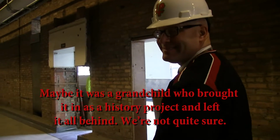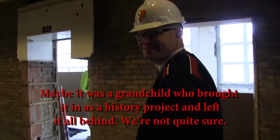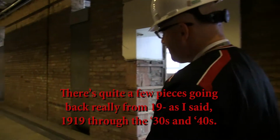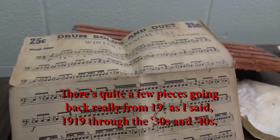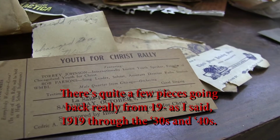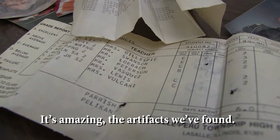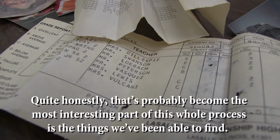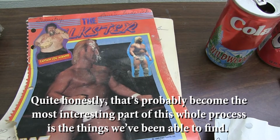Maybe a grandchild brought it in as a history project and left it all behind. Not quite sure, but there's quite a few pieces going back probably from 19, like I said, 19 through the 30s and 40s. It's amazing, those artifacts that we found, and quite honestly, that's become probably the most interesting part of this whole process, the things that we've been able to find.